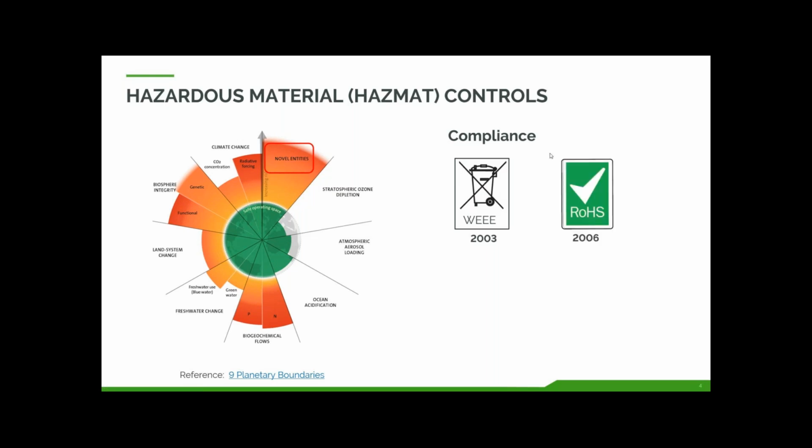Then there's RoHS and REACH. So REACH covers hundreds of different chemical substances to, well, ideally ensure that those substances are not used beyond trace amounts in products. But if they are, then manufacturers have to go through rigorous certification that they are not harmful for the intended user and also not harmful to the environment at end of life. And RoHS is similar to REACH.